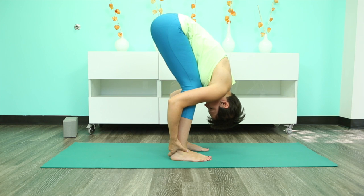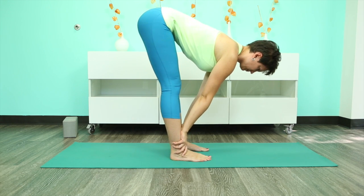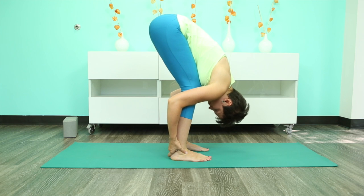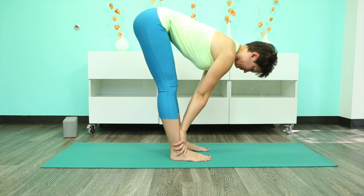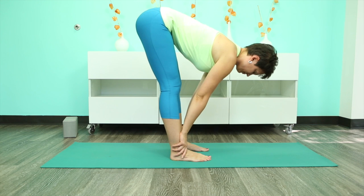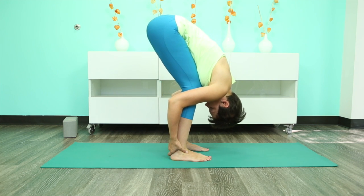And again, inhale, flatten the back, and straighten the legs best you can. Don't force anything. And with the exhalation, again, soften the knees and drape over. Let's do that 1 more time. On the inhale, flatten the back, lift the chin a bit, extend the legs. And with the exhalation, drape back down, softening the knees.